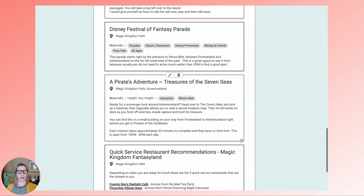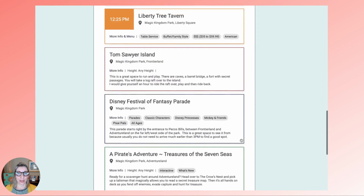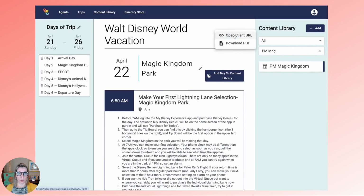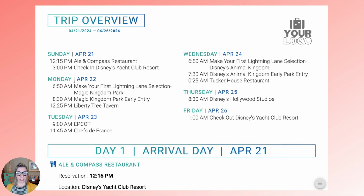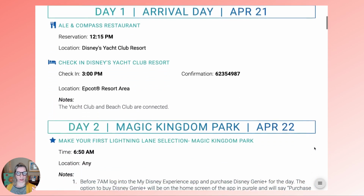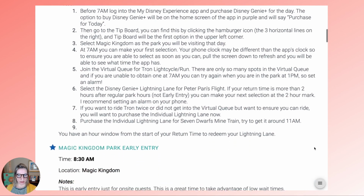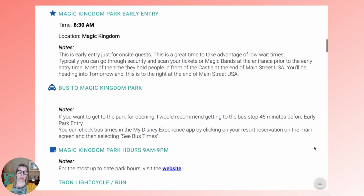But you can see on the guides, I put things in like parades, fireworks, quick service recommendations, some information about Tron, right, and the virtual queue. And you can see, I can just pull this into a web link that I can supply my client. And again, you see anything with a date or a time is going to be pulled up in that trip overview, but then the nuts and bolts and some of the real detail you'll find in the guts of the itinerary.